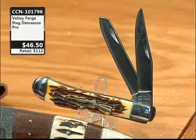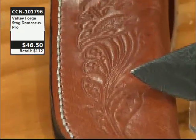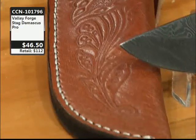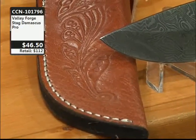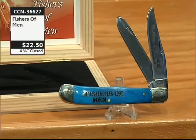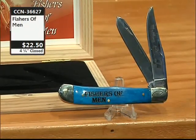Of course, we got so many deals tonight, it's hard for me to keep up with them. This weekend's been a whole bunch of deals, and these deals on these Valley Forge, if you want Valley Forge, look at that drop point. I love that blade. Look at all that stag. Yes, sir. And I mean, you get the free trapper. Tell your operator you want them all. You want all the Valley Forge Damascus, and if you order 12 of them, we'll give you 12 free trappers.